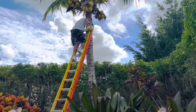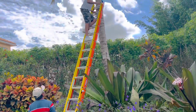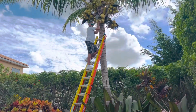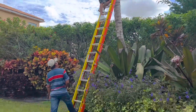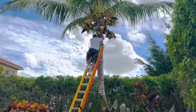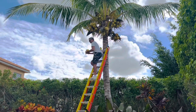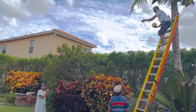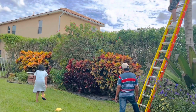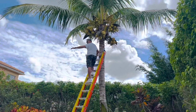That one is nice. Watch it. That's the danger of a coconut. Watch where you drop it. Pretend you're throwing it to her. I'm gonna pretend I'm catching, but I'm gonna throw it to the side. Let's see this one. This is gonna be fun. Ready? Well, that didn't work.